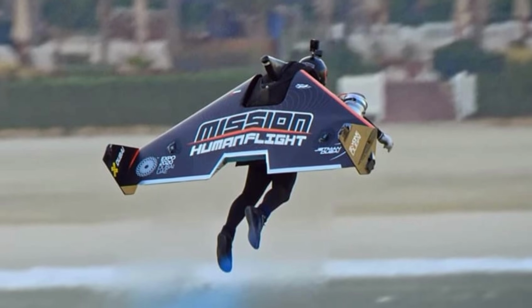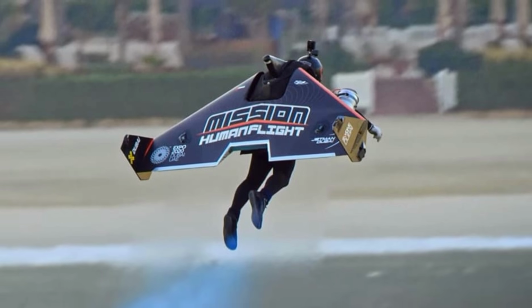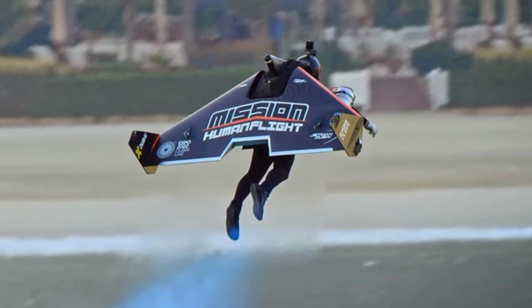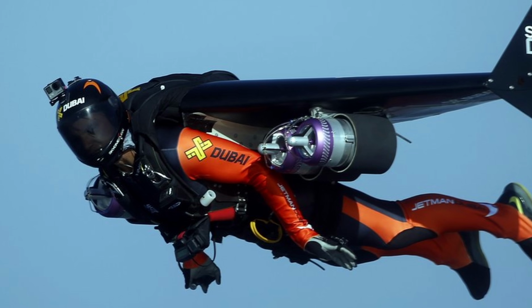Unsurprisingly, the Jet Wing has garnered significant attention and interest from thrill seekers, extreme sports enthusiasts, and aviation enthusiasts alike. Its combination of wingsuit flying and jet propulsion has captured the imagination of people around the world, with plans already in place for a competitive race league.